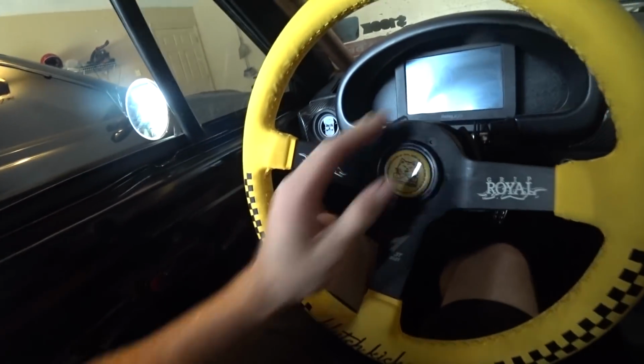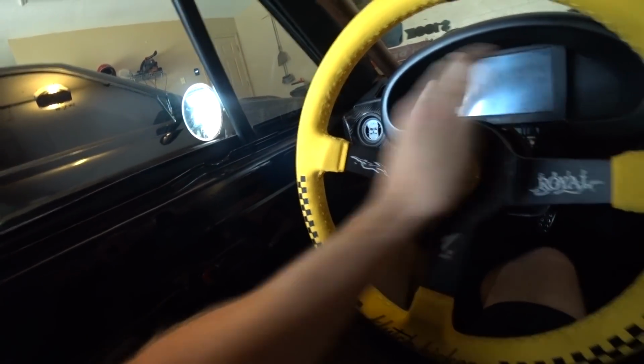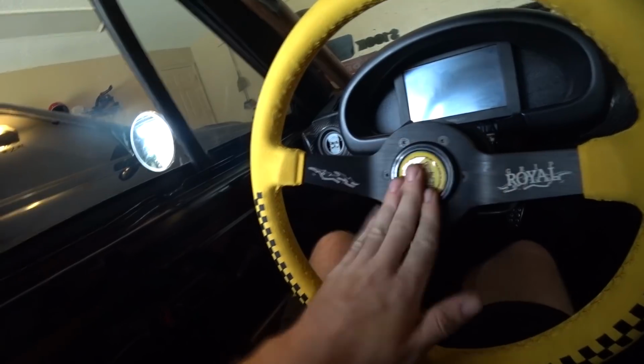I can get this straight. Just go a little left. No, too much. Anyway, we got our new steering wheel on too, you know, most exciting part of it all.